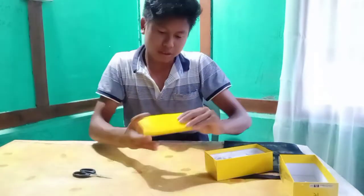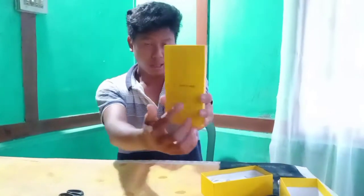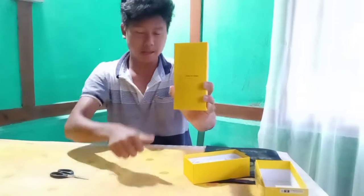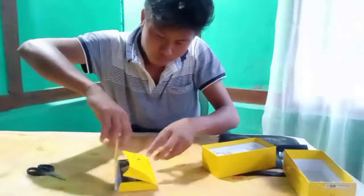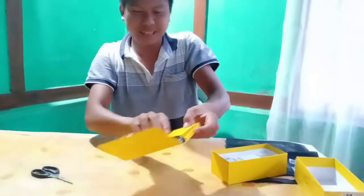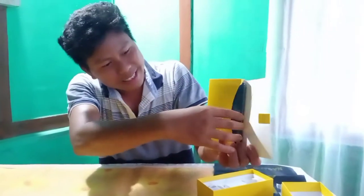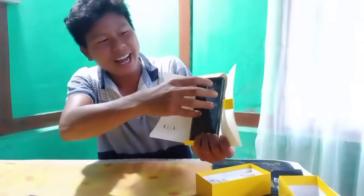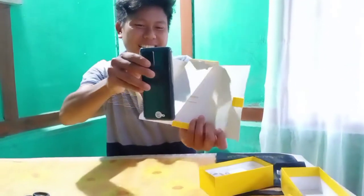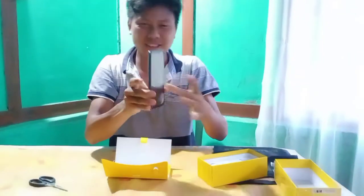So guys, you can see here is written there to live. That means the phone provides us with a live screen. So guys, you can see this is a pin. Oh, here comes the final phone. So you can see, this is the phone, guys.